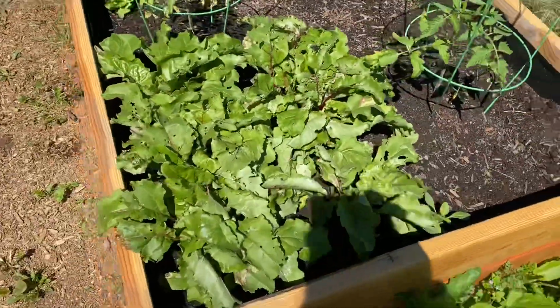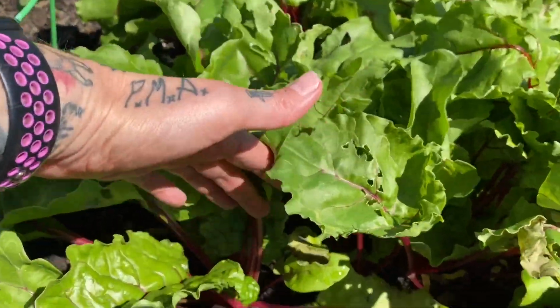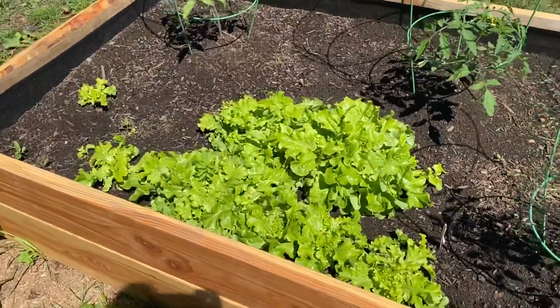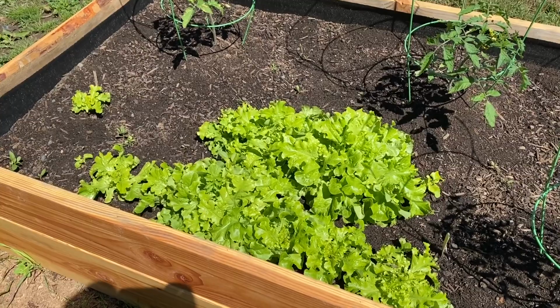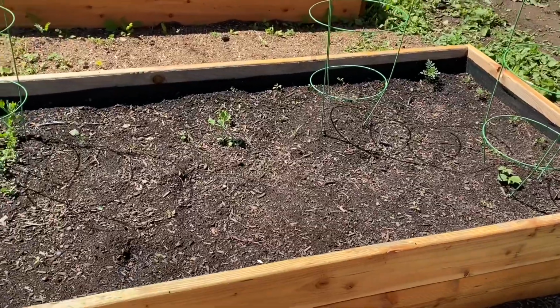Right here in a big clump are our beets, which are actually probably going to be beaten around the bush, beaten ready pretty soon. And this is our little lettuce patch, which is definitely ready to start eating, so we're going to be grabbing some leaves off that big one and making salad out of that really soon. I'm stoked about that. So first box, doing a little better than the other 2 boxes.